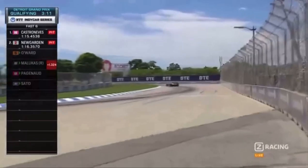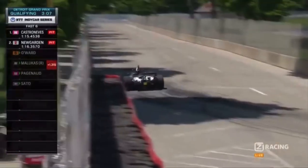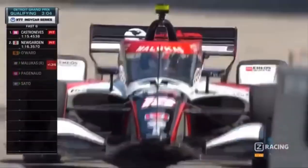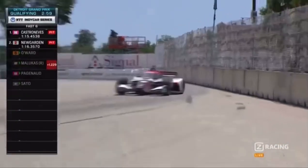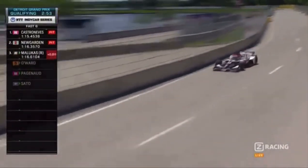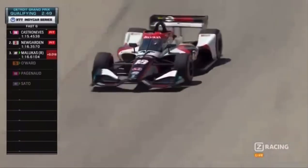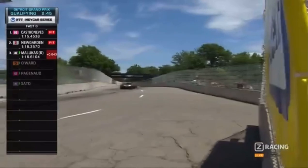Helio Castroneves to the top of the 15.4. Josef Newgarden only a 16.3. Both drivers did one lap, then dived into pit lane. They're going to be throwing another set of those tires on. And that's the interesting strategy, Hinch. Like Newgarden, those guys did the one lap on the first set of reds. Now going to do another lap on the second set of reds. Some teams doing just one set, like Pato O'Ward. So which one will win out? Going to be fun to watch.